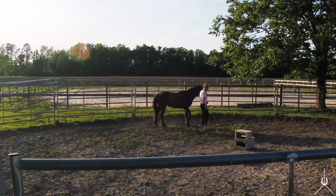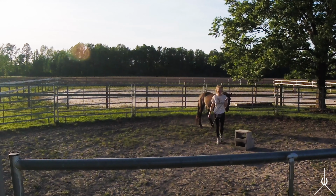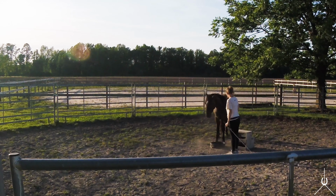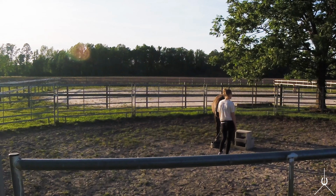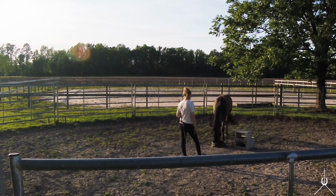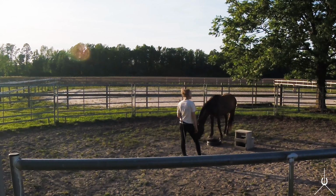This is much better. See how he's following closer already? That was really good. So I'll click him again there where he stops right next to me. He's really getting the hang of this. As you can see in the previous videos where we worked on leading with the whips, he did make progress, but it was a bit slower. I feel like this sped it up quite a bit. He really understands the targeting and following of my hand. So for him, that really worked out well.